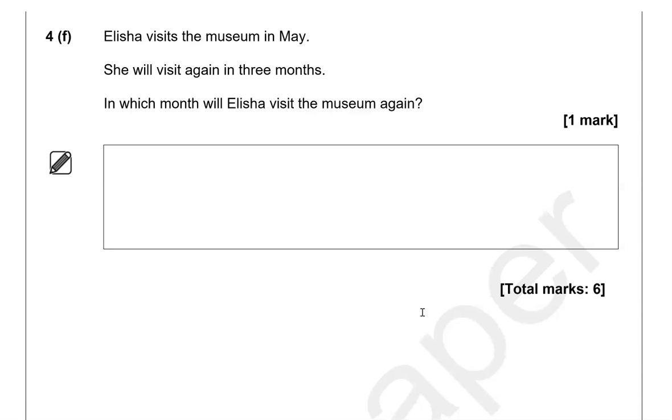Alicia visits the museum in May. She will visit again in 3 months. In which month will Alicia visit the museum again? So Alicia visits in May. Then after 1 month it will be June. Then July. And then August. So 1, 2, 3 months. We're going to say August as the final answer. And this is the end of the paper.